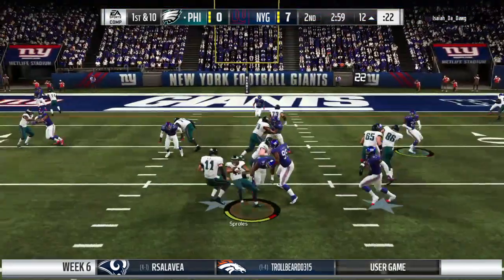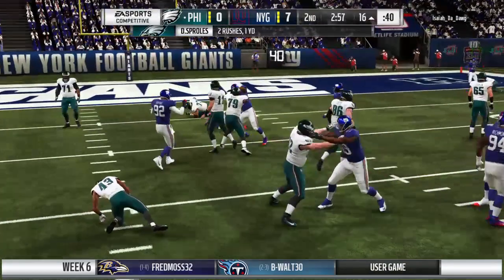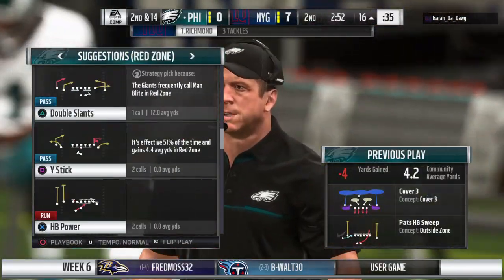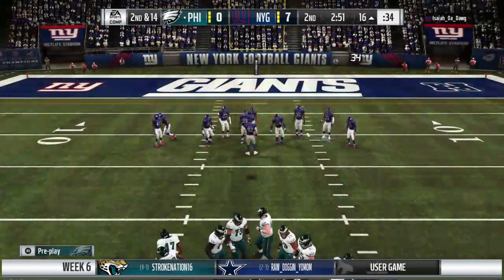They'll run it now out of the gun. And he goes backwards here, losing yardage back to the 16. It's a loss of 4 there, bringing up second down.